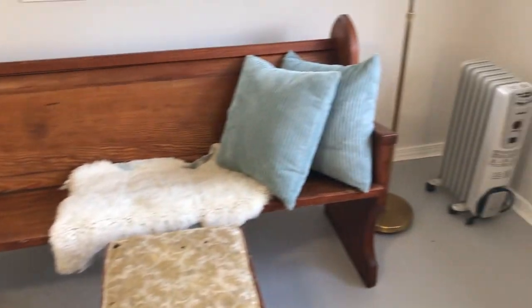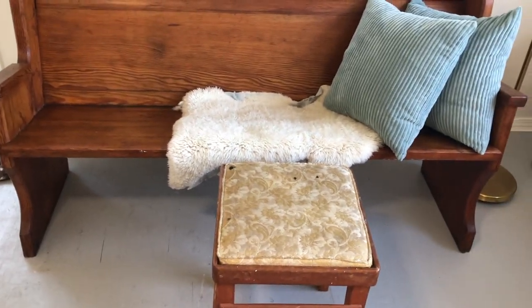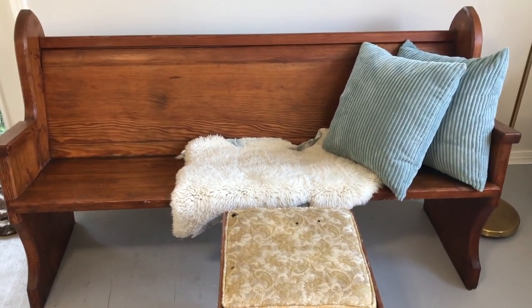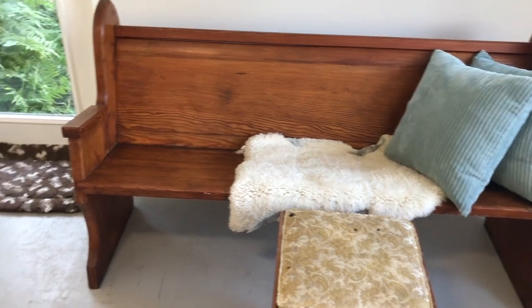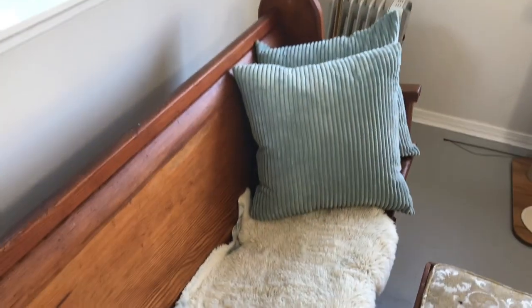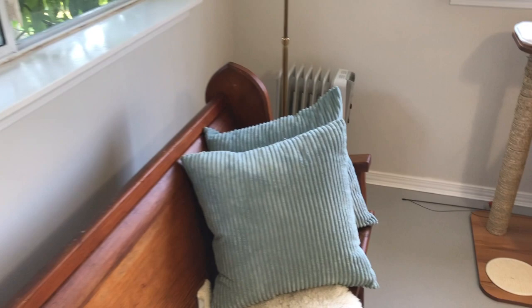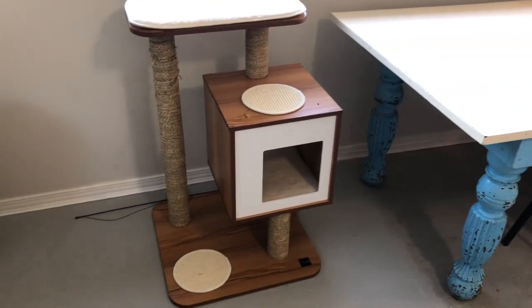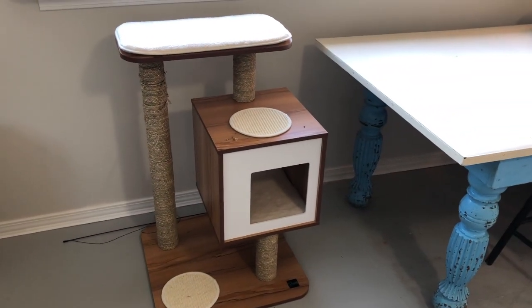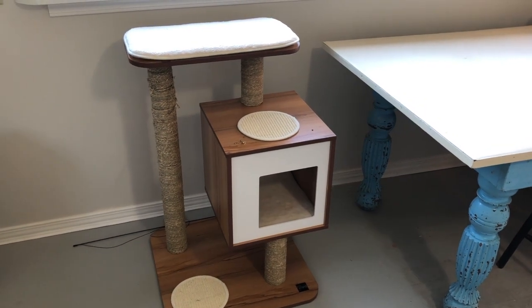The old bench I moved here, got it a few pillows so that it's a comfy place to sit and put my feet up and work on my sketchbook and do my journaling. I refinished the wood a little bit because it was super damaged and pretty beat up. So I gave it a nice wax and shine. Razzie's new cat tree. He got used to that at home first, and then I brought it here and he recognized it right away, so that was awesome.